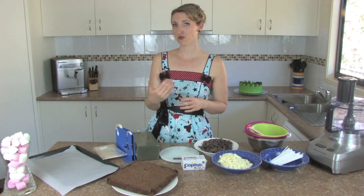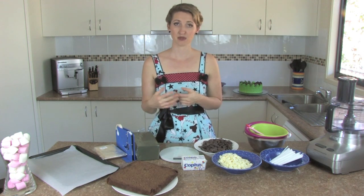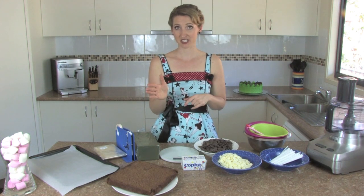So if you've ever read a cake pop recipe, it will say dip in a melted candy, and that's an American expression for chocolate. So right now, let me tell you, it's chocolate.